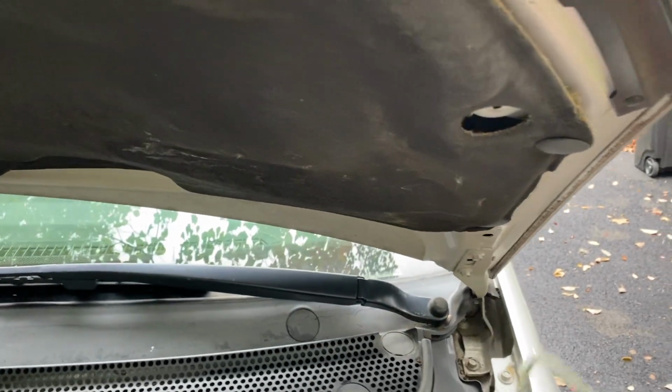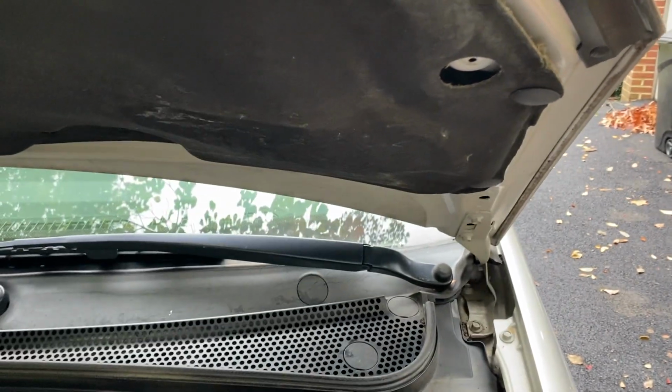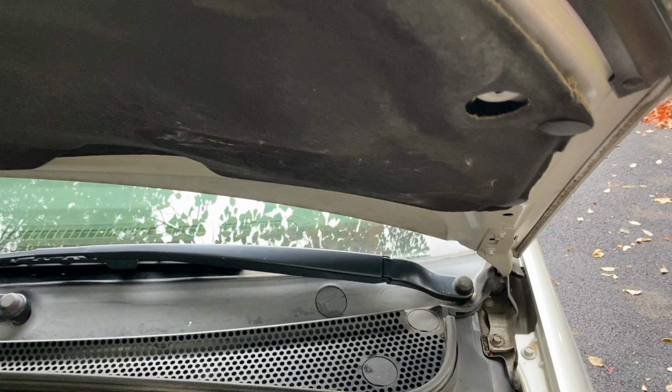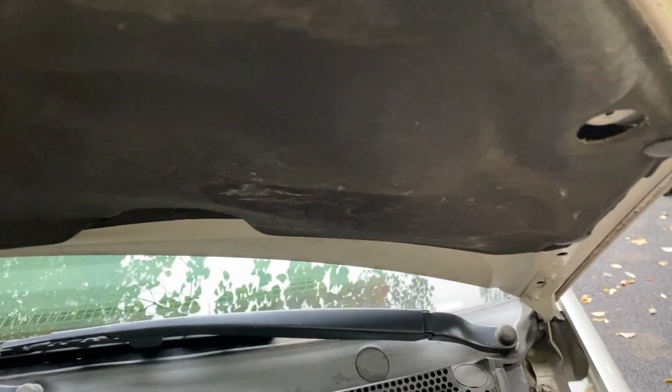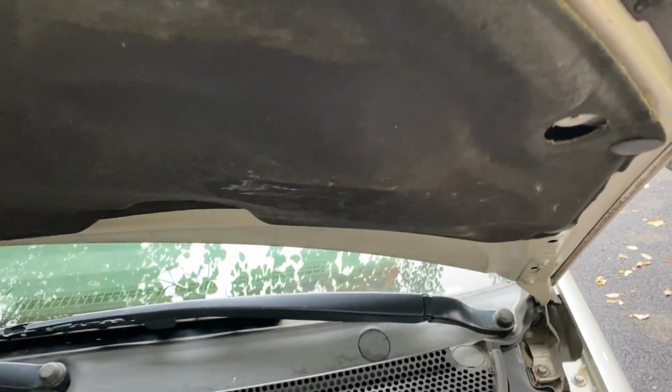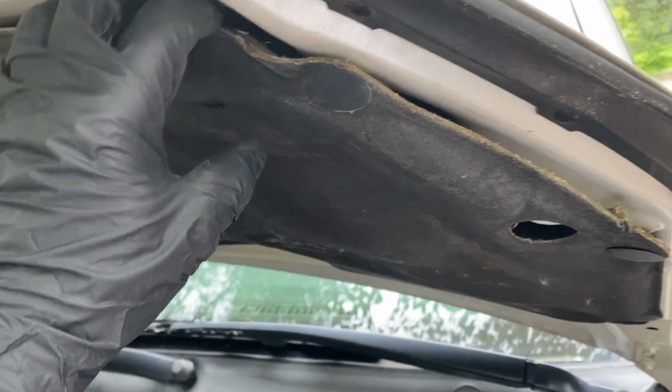And for that, I used my handy dandy little tiny pry bar that I have here. You could also use a screwdriver. I have a big screwdriver out here for that. Or you could just, if you can get up there with your fingers. Sorry, my flashlight's that would be just as well.